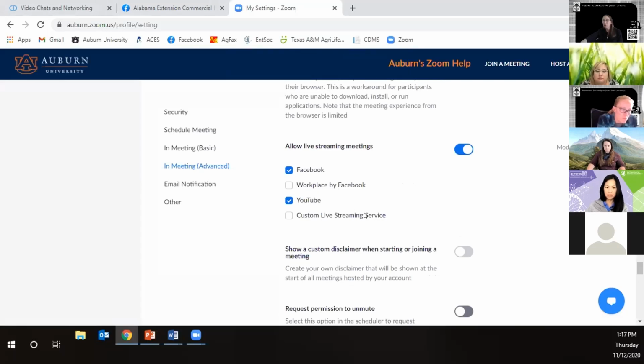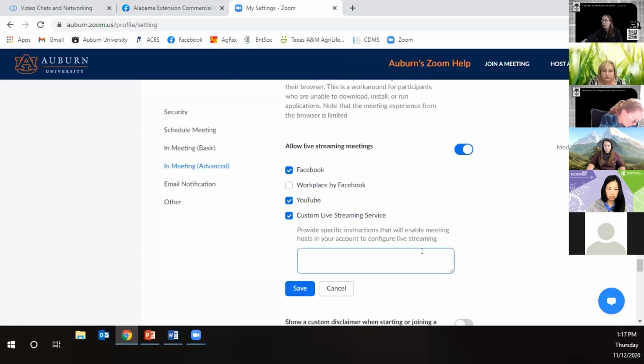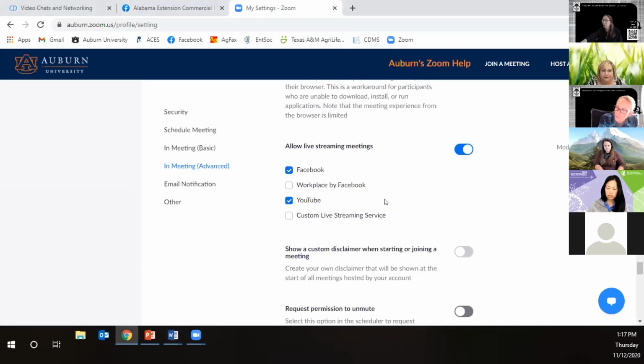If you do a custom live streaming service, this would be if you have another work page outside these social media, you can write here the URL for where to stream it, and then it will recognize and go ahead and do that. So it's an easy way to do it. They have YouTube and Facebook built in, and then you can do another one if you want. So I'm not going to click on that, but that's really all you have to do to make sure that you have capabilities and you have those buttons.